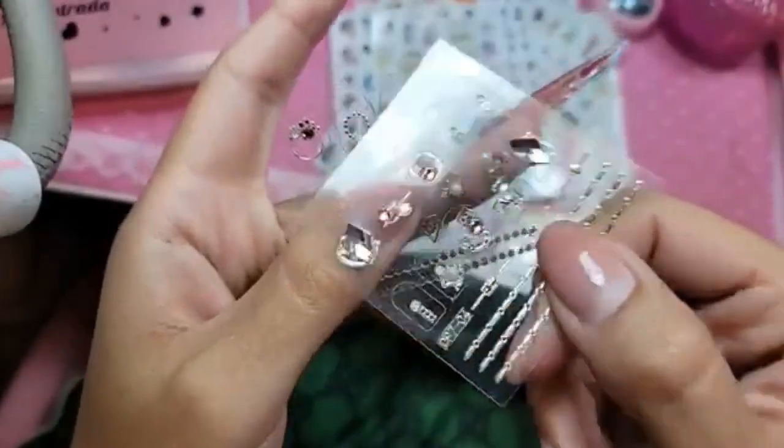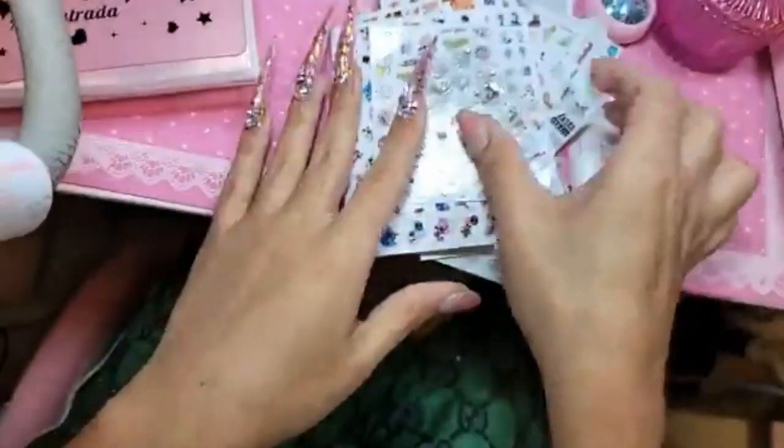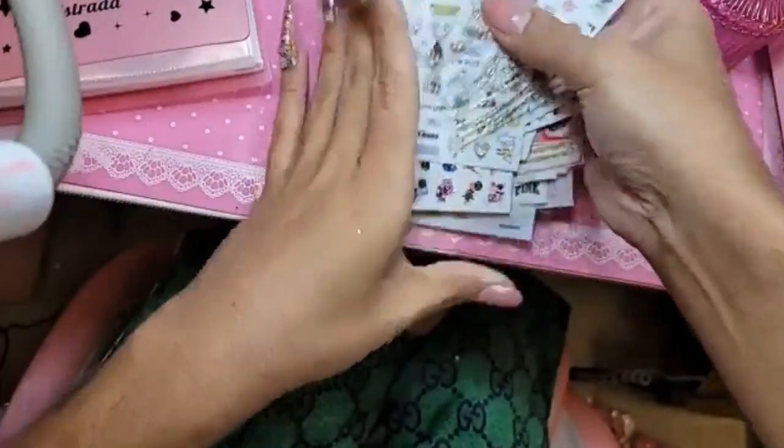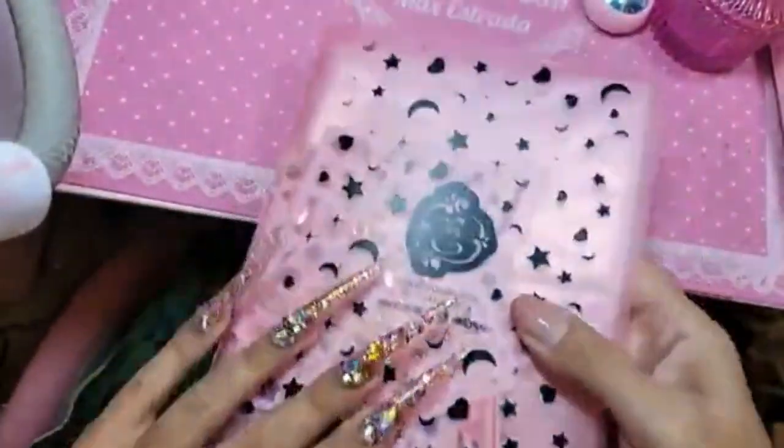You can layer these and add more diamonds to it and just have fun. So now we have some with some big diamonds for the girls. So let's put these away in our little book for now, our little spell book.